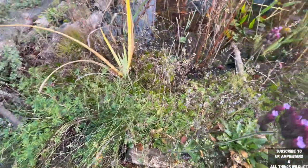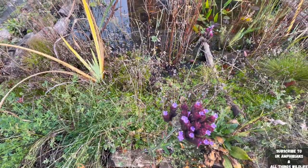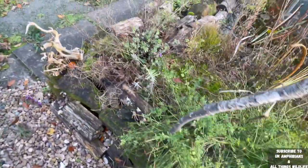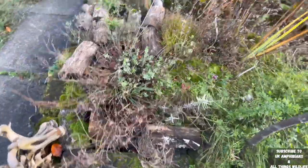The purple flower there is a Verbena bonariensis. These are one of the last plants that flower in our garden in the year.